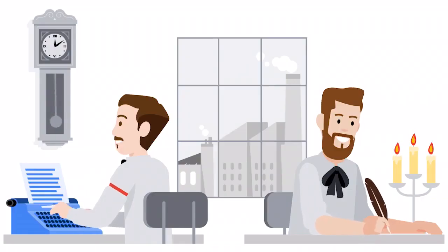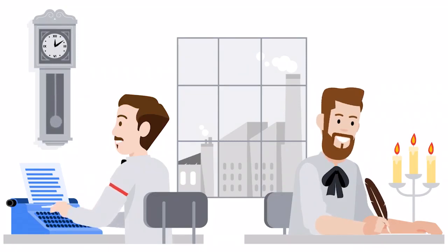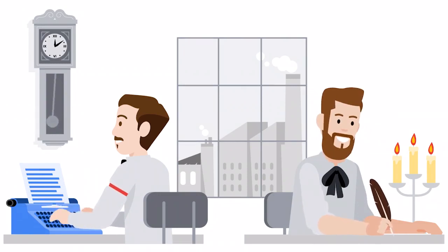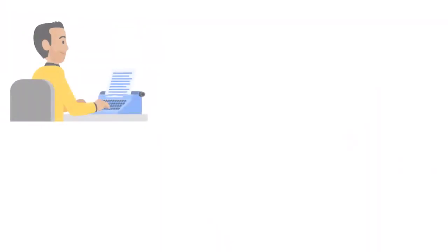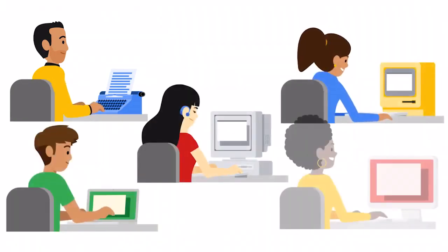For example, when the typewriter was invented hundreds of years ago, it was an incredibly useful device for people who were blind. But most people who did not have a disability didn't see why it was necessary when they could just write with pen and ink. Later, the typewriter gained more mainstream popularity, and of course, much later, it inspired the design of personal computers.